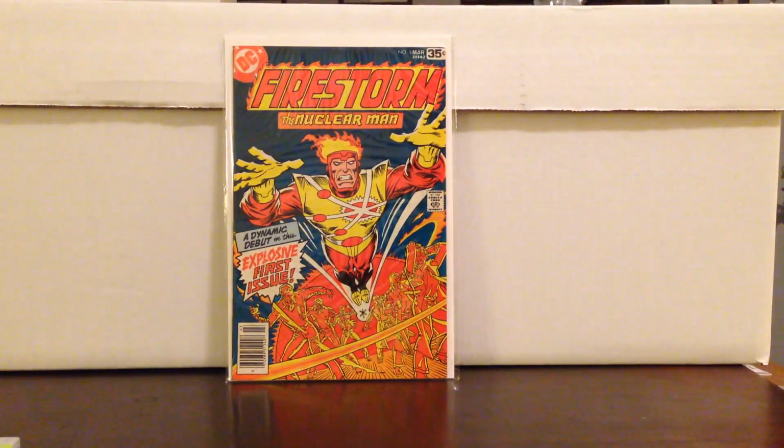Wow, just some great books here. Firestorm number 1, finally got one of those. I paid $10 for it. Really, actually, I paid less than that. I'll show you what I paid. Firestorm number 1. You know, he's going to be on the Flash show. This book shot up and was getting $100 once that got announced, maybe 4 months ago or so. It's come down. I didn't look to see what it's going for now, but really cool book.